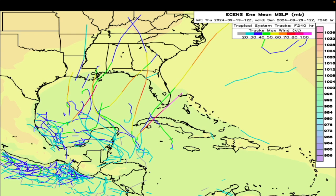The European model is a little bit different compared to the GFS model. There is a lack of development in the rest of the Caribbean. There are still a few stragglers that do try to develop here, but the majority of the models don't develop in the rest of the Caribbean. They stay within the Central American gyre and move it into the Yucatan before the majority of ensembles start to develop the system in the southwestern Gulf of Mexico. So that is basically the battle of the GFS and the European model here, and it shows you the uncertainty right now with this Caribbean area of interest.